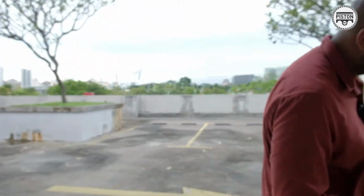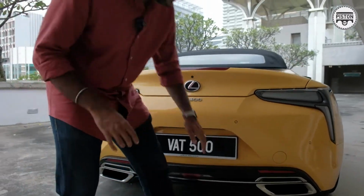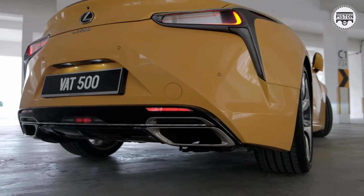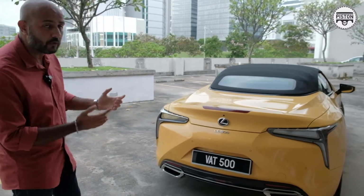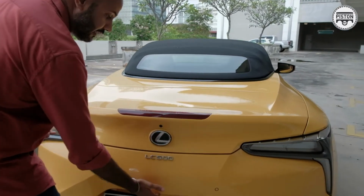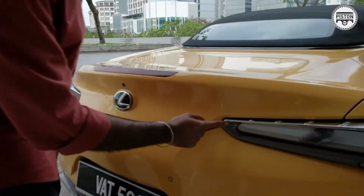And then the exhausts, these are not fake exhausts. They are actually functional exhausts. They're twin exhausts sitting right underneath. And you might be thinking, how do you open the boot? There are no switches here. It's a very subtle switch located right over here.